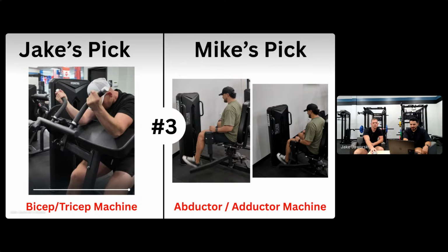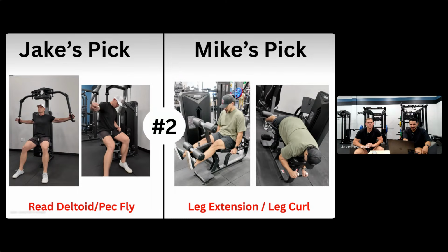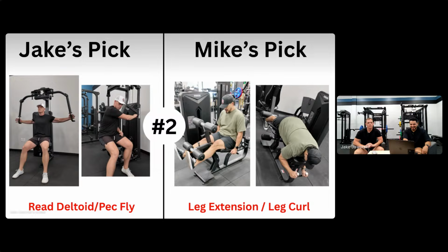All right, so I went with, I spelled it wrong, rear deltoid / pec fly. This just felt good. It was something I missed from a commercial gym. I think that's why I put it so high. This would be something I used on a regular basis. The flies felt really good, really easy to move between the deltoid and the fly. Like 5 seconds to change.